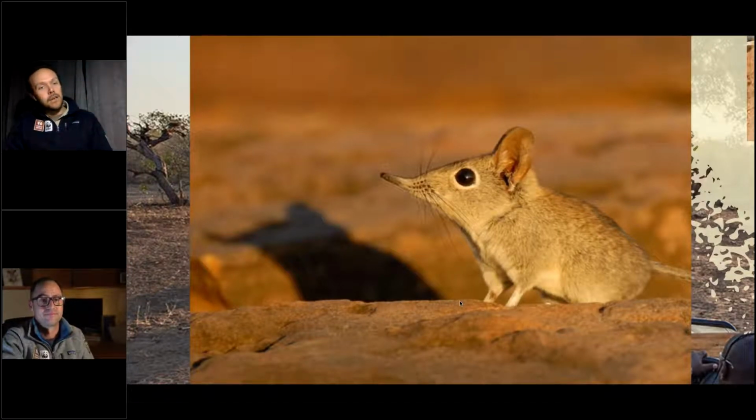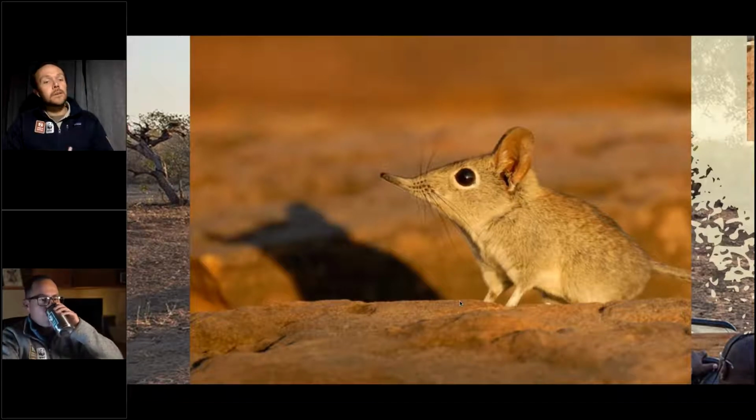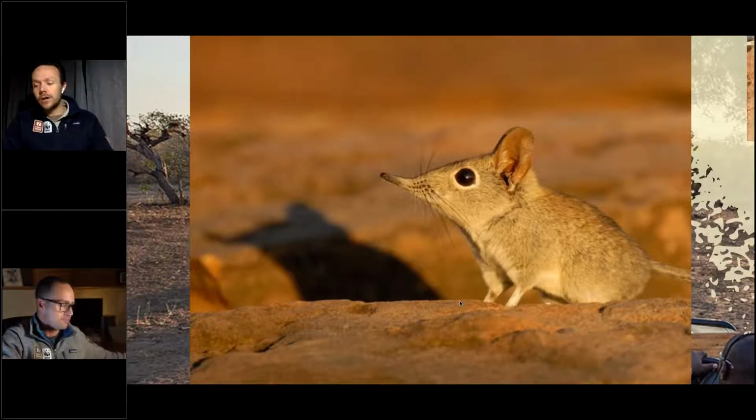And the majority of them are diurnal. So they're not nocturnal like a lot of other smaller rodents, like your gerbils and your field mice, which are typically nocturnal. These guys are diurnal.